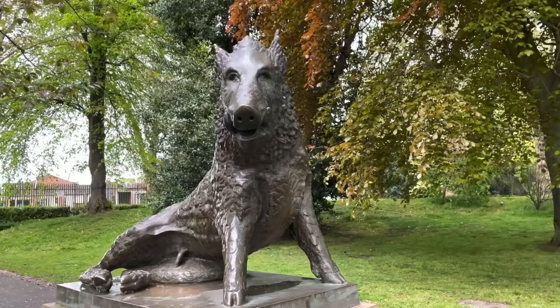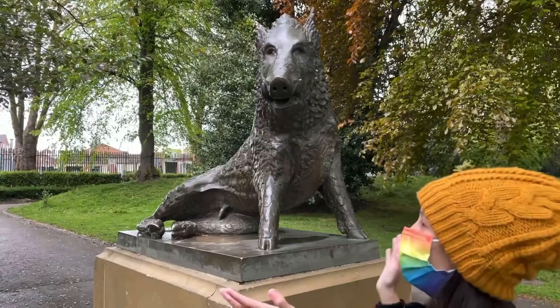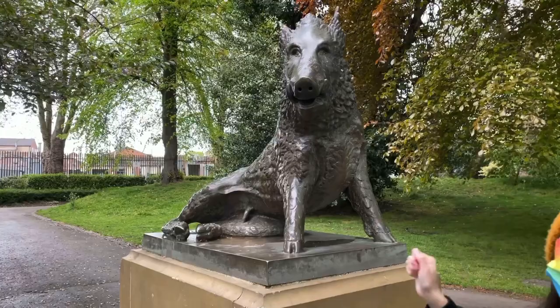Ta-dun! I'm here. So guys, I'm so scared of this one. Guess what? What is the name of this sculpture, the ornament? It's the Florentine Boar, which Joseph Strutt donated. This cost 10,000 pounds, guys. 10,000 pounds. Oh my god, I need to touch it.